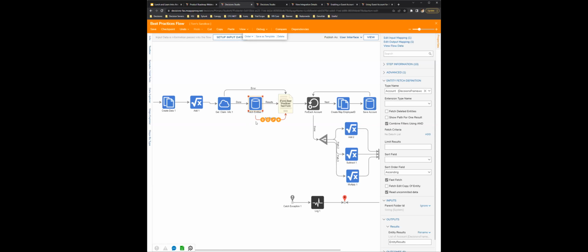I like to make sure, reviewing with them, that we're actually thinking about whether there's anything we need to do with these other results, whether we're not expecting to get more than one of these items. If that's the case, then we would want to utilize the show path for one result. If we are expecting only one item, how do we want to handle the process if we get more than one?